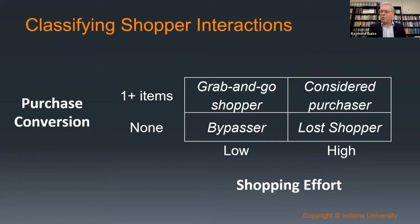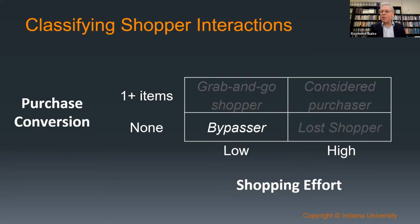So let me walk through this slide and look at different segments of shoppers. You have some people who walk to a category, they stop, they look at it, but then they end up not buying anything. You have these bypassers. The challenge here is to make the product relevant to the customer. And this is a difficult sell.